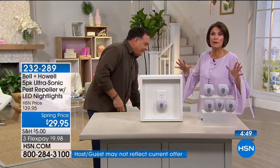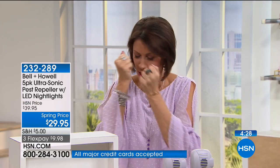I've made this my host pick so many times, because I had the mice. First, I tried the live traps, because I was going to be very friendly. That didn't work. I released them, and the next day I'd see five more. And then I tried the traps. One didn't die, got its little tail caught in and was trying to get into my cabinet, dragging the trap. It was so traumatic. I mean, I was crying. It was just awful.